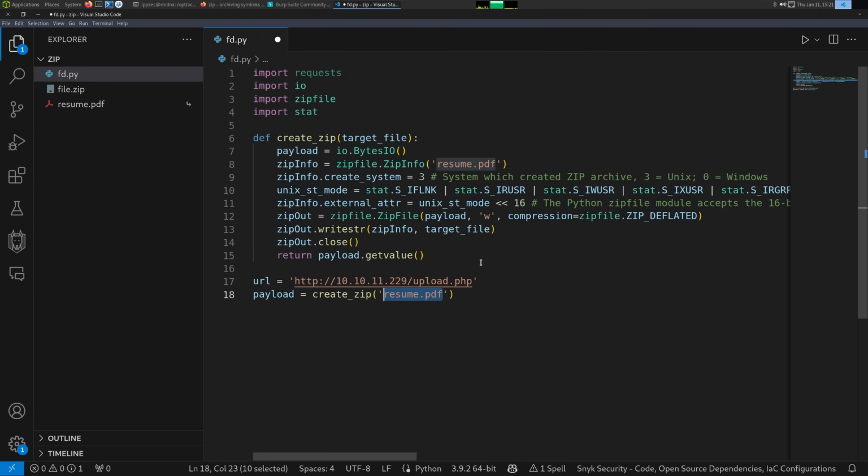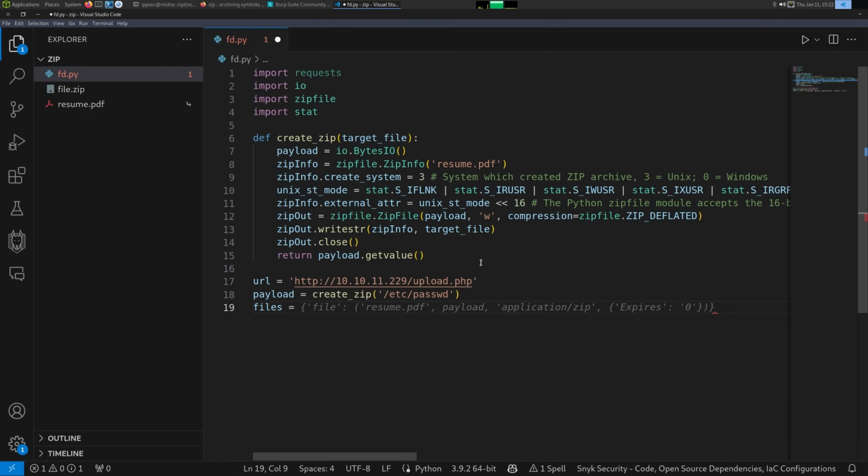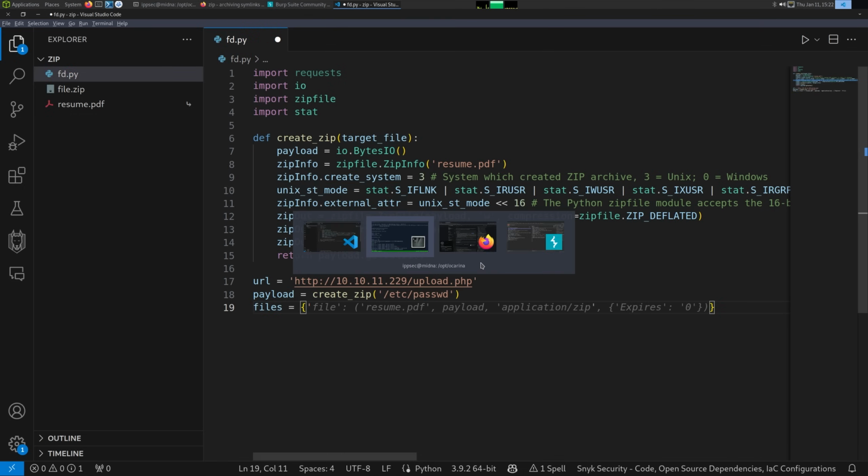And then this is going to be the argument, right? So I'm just going to hard code it to /etc/passwd here. Once it works, then we'll do arg parse and have it accept something. So let's see. We want to do files is equal to, and then we have to give it the parameters.